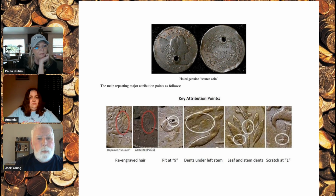So I talk about the main repeating major points, or attribution marks, if you would. These are circulation marks. These are things that are not in a variety of a coin. These are things that are in a particular coin because it suffered some damage or misuse in circulation. The first thing we look at, I show the re-engraved hair. The repaired source coin versus a genuine coin, the hair strands are different thickness. They flow differently. That was because it was re-engraved, and it was done pretty well.